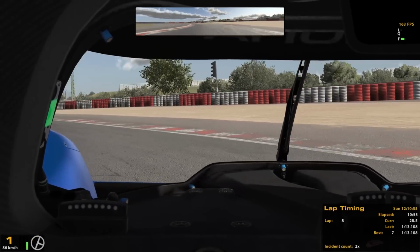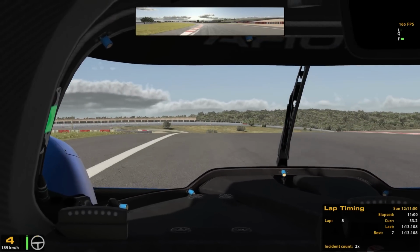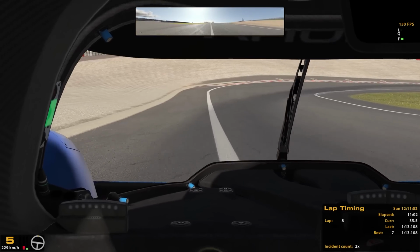I don't know. I think if you've got the money for it, if you've got some spare cash lying around, yeah, I would get this track, because when official races go here, it will be good fun.